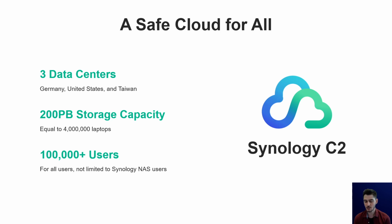We have invested in state-of-the-art infrastructure and technology to ensure that our data centers are always running at an optimal performance. In terms of storage capacity, we have 200 petabytes available, which is enough to meet the needs of even the most data-intensive users. And with our advanced data protection measures, including regular backups and encryption, users can have peace of mind knowing that their data is safe and secure with us. Synology C2 Cloud is already trusted by more than 100,000 users, and we're constantly working to improve and expand our services. So whether you're a small business owner, a creative professional, or just someone who needs a reliable place to store your personal data, Synology C2 has a solution for you.